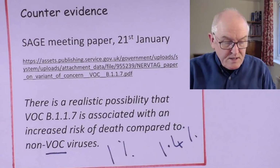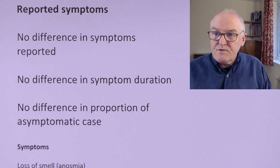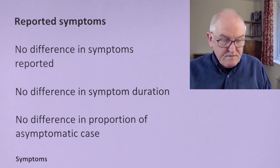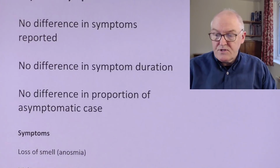Disease duration between the old and new variant, no evidence for change. That's reasonable. Reported symptoms, no difference in symptoms reported. No difference in symptom duration, no difference in the proportion of asymptomatic cases. So all fine, and there's the symptoms that we've just looked at.